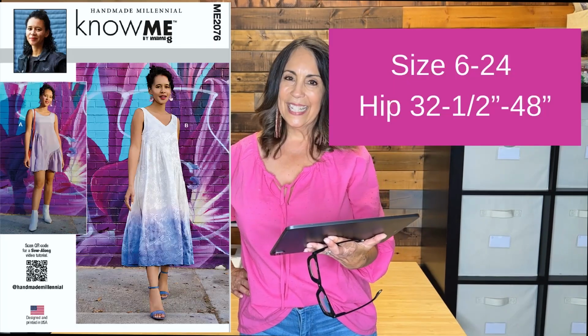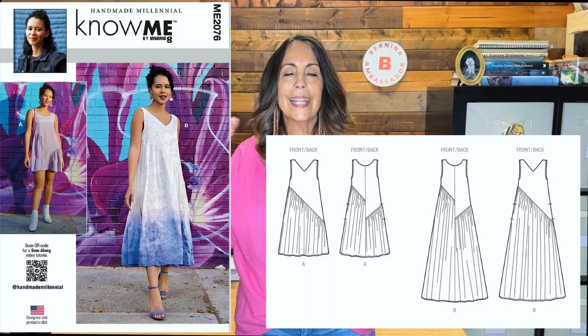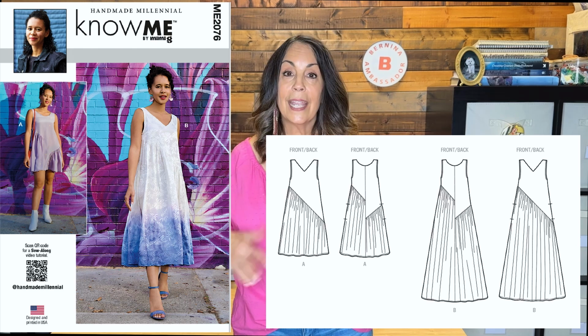Nomi 2076. When I saw this pattern, I thought it was a really cute spin on a simple tank dress with the asymmetric and gathered addition. I'm going to say one thing about this pattern though. It's described as featuring a V-neck and a scoop neck that can be worn either way. No, not really. It kind of really depends on your body shape.